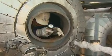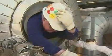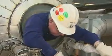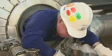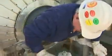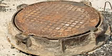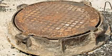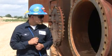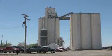OSHA defines a confined space as an area large enough and so configured that an employee can fully enter and perform assigned work, and has limited or restricted means for entry or exit, and is not designed for continuous employee occupancy. A confined space is not limited to small areas such as manholes, crawl spaces, and ditches, but includes larger areas such as tanks, vessels, and silos.